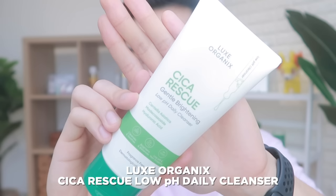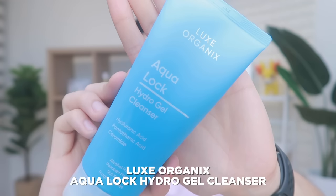We have their new and reformulated Cica Rescue Low pH Daily Cleanser and their also new and also reformulated Aqua Lock Hydrogel Cleanser. Now share ko lang guys, in fairness talaga dito kay Luxe Organix, for me, most improved brand talaga sila sa Watsons, and these two products are proof of it. Dati kasi guys, yung formulation ng mga products na to and yung ibang mga skincare products nila were not so good and marami talagang nagreklamo sa kanila about it.